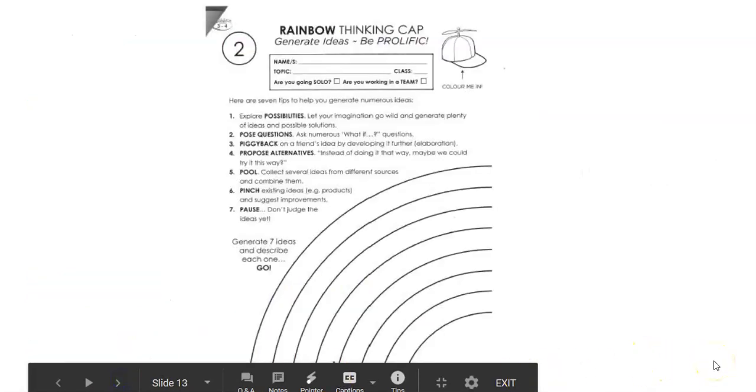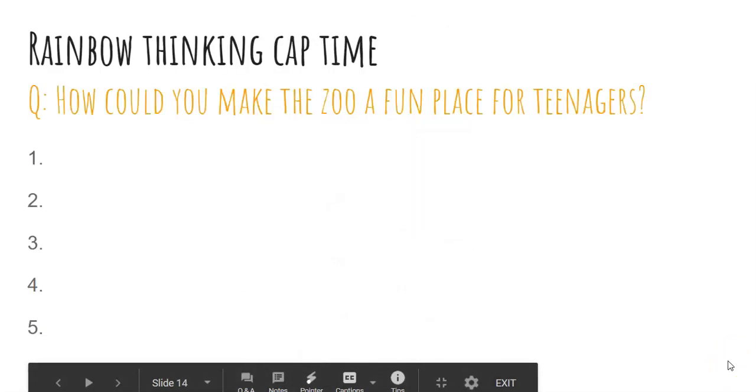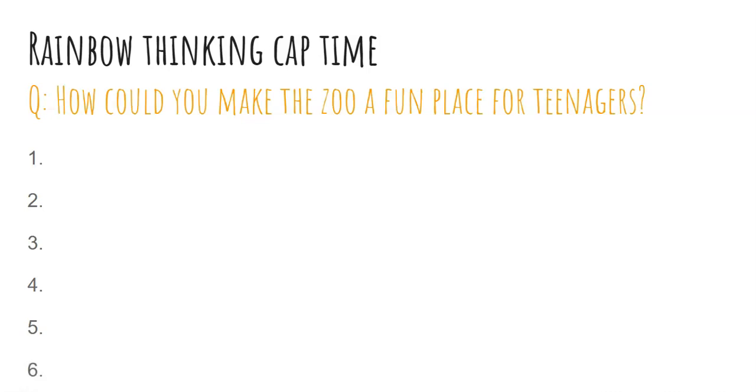So we're going to, in a moment, use the rainbow thinking cap, just like we have done before. And we can see that basically our quite big question is, how could you make the zoo a fun place for teenagers? And you want to come up with at least 6 or 7 ideas. The further you explore, the more creative you'll be. You don't have to worry about safety. You don't have to think about any sort of limitations like that. You can make it as crazy and as fun as you like.